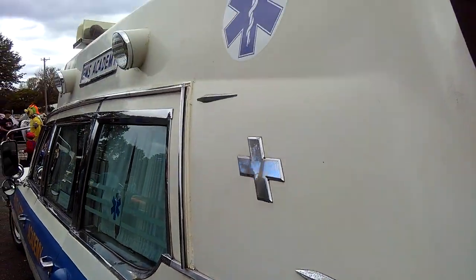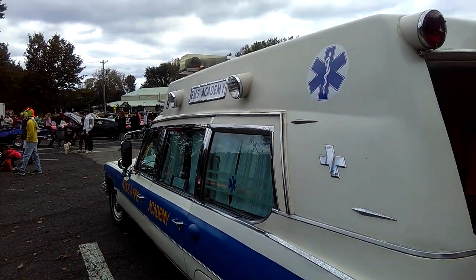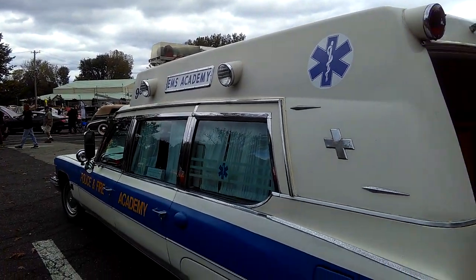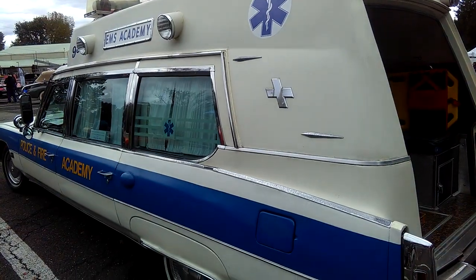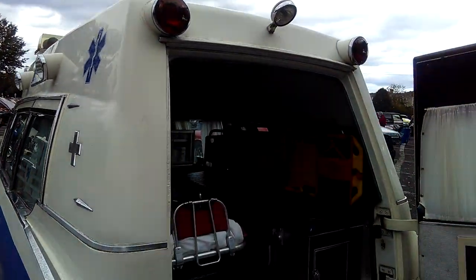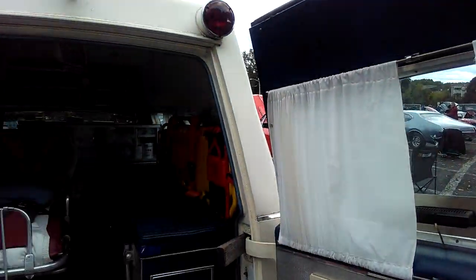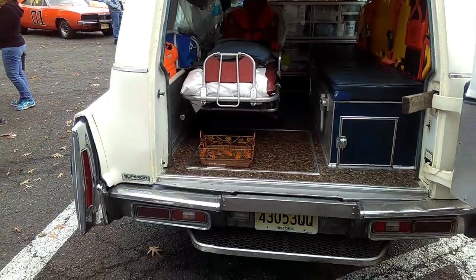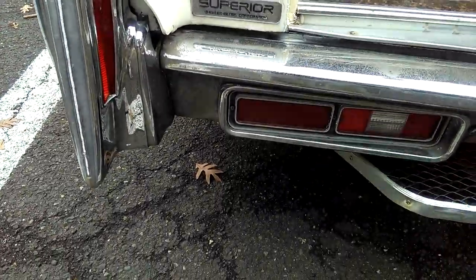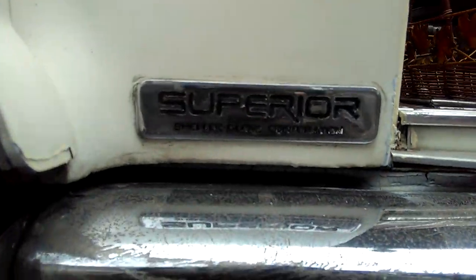Yeah, so, let me show you. You can imagine this car rolling down the assembly line. This one's going to be an ambulance, and the next one's going to be a funeral coach. So the rear would have been the same. The rear door, swing out rear door. Oh, Superior. Okay, Jimmy, what does that say?